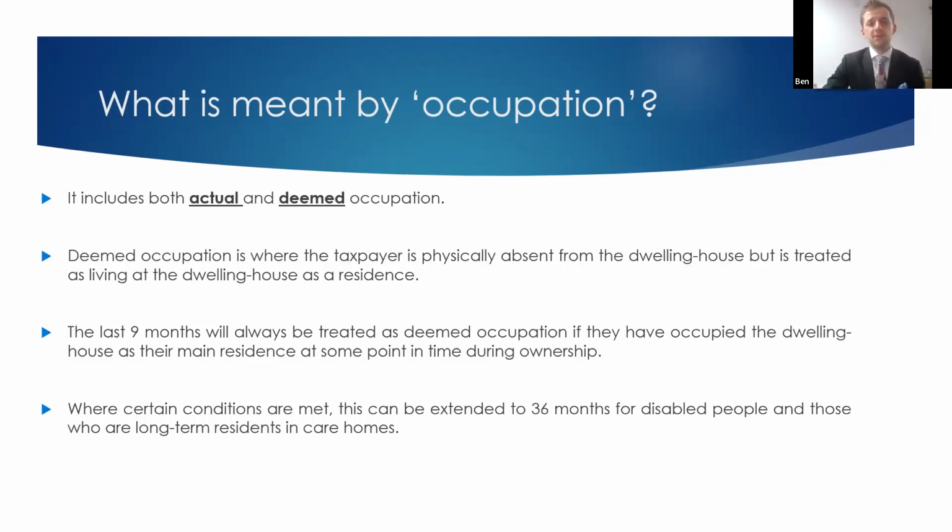Now, the last 9 months will always be treated as deemed occupation on the basis that they have occupied the property as their only or main residence during the period of ownership. Now, when certain conditions are met, this can potentially be extended to 36 months for disabled people and those who are long-term residents in care homes. I won't go through the conditions today, so you should get tax advice on these conditions if you wish to claim them.